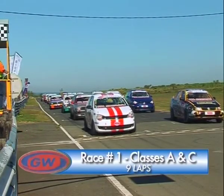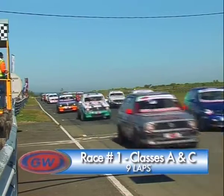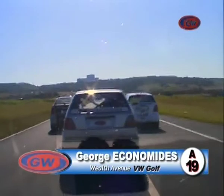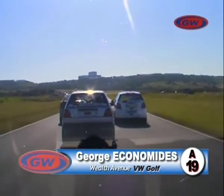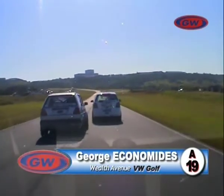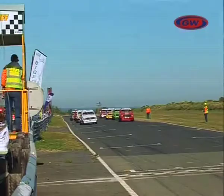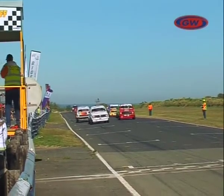Race one, 9 laps, and classes A and C split by only a couple of seconds. It's the Class A boys getting down towards turn 1. We go on board here, and look how close it's going to get heading into Potters for the first time. This is full throttle stuff, Greg. They're going to go down here wide open. Derek Smallberger on the outside, Valdi Mankey's on the inside. Let's see who gets through there.